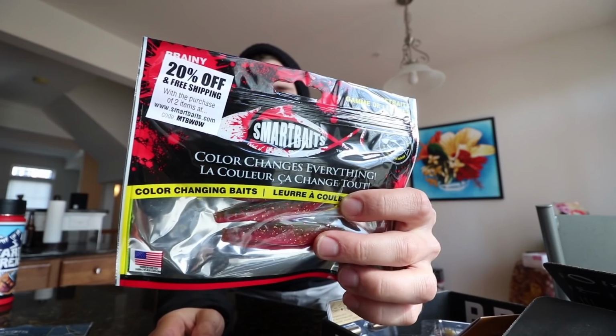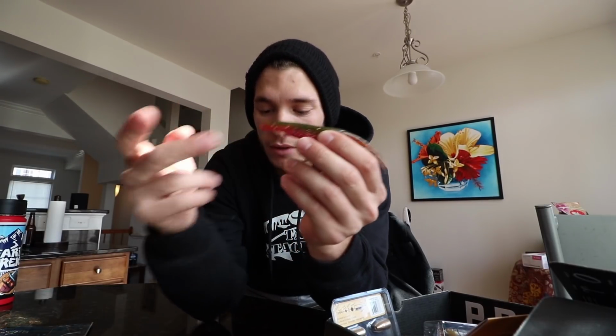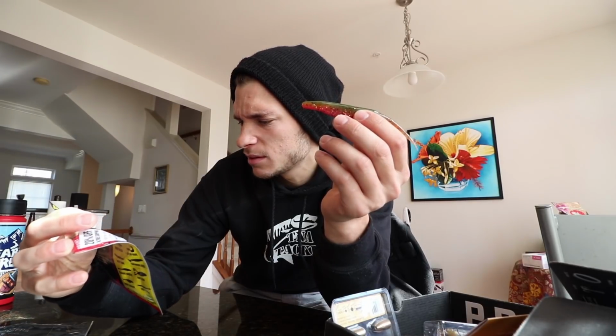Next up, we have the Smart Baits Mighty Minnow. I've actually got to fish with this one as well recently. This is your standard fluke style bait with a little bit of a twist, because this thing changes colors, which is pretty neat. The guys at Smart Baits have some sort of technology where when their plastics hit the water, whether it's warmer or colder water, it's going to change depending on that. So this one goes from this watermelon and red to, all right, let's see here.